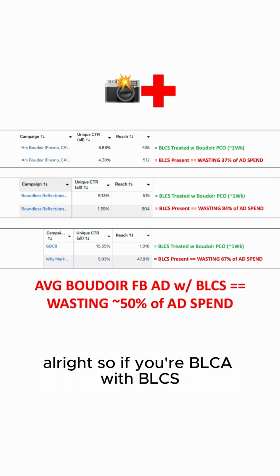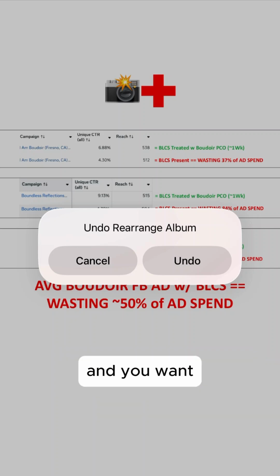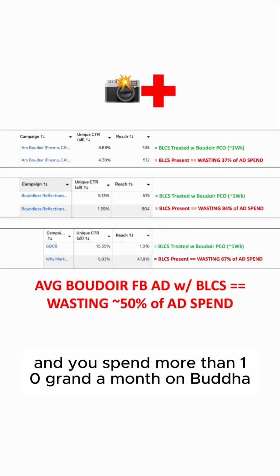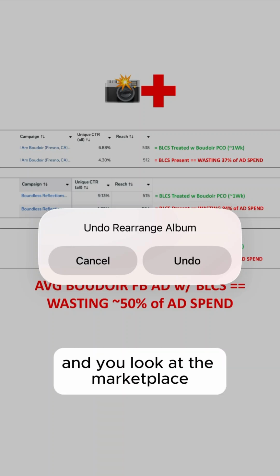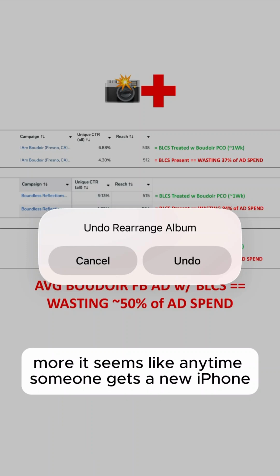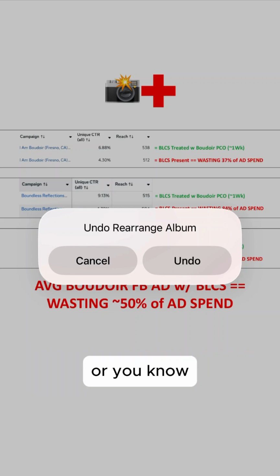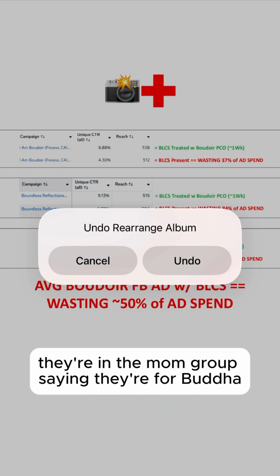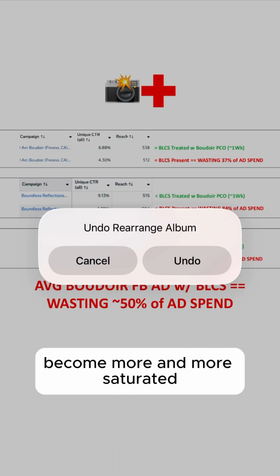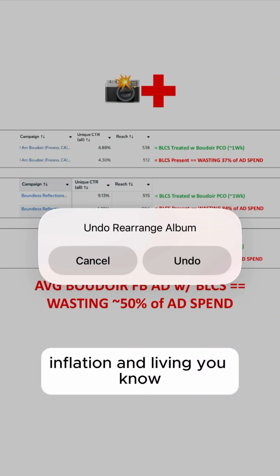All right, so if you're a BLCA with BLCS, so you're a Boudoir low click advertiser with BLCS, and you spend more than 10 grand a month on Boudoir Facebook ads, and you're looking at the marketplace, seeing it get more saturated, it seems like anytime someone gets a new iPhone, they're setting up their Google My Business profile saying they offer Boudoir, or anyone gets a new camera, they're in the mom group saying they offer Boudoir. So you're just seeing the market become more and more saturated for the same number of buyers. And you're seeing inflation and living costs.